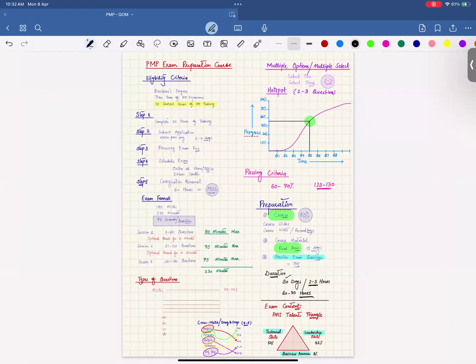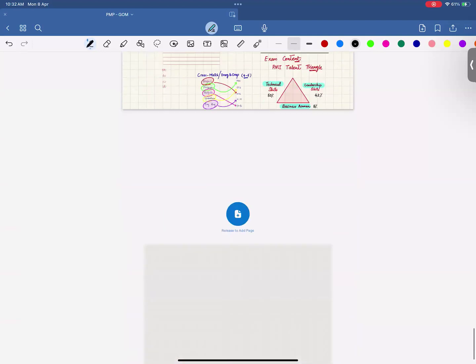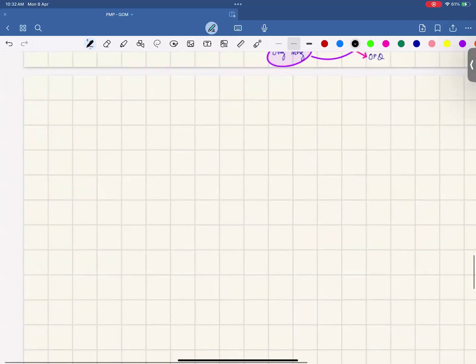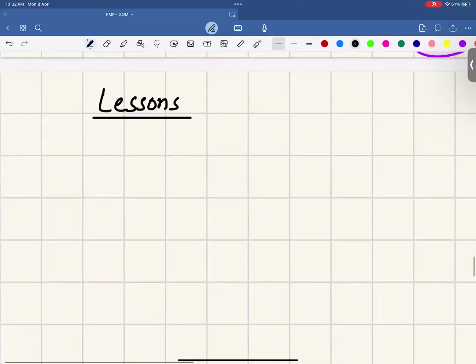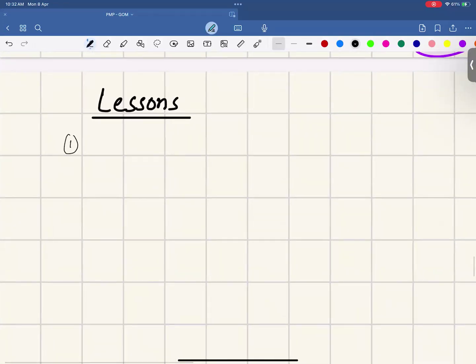How would this course cover 100% of the exam content? The course is divided into 6 lessons. So let me talk about those lessons. We have lesson 1. We will be starting our discussion from lesson 1, which is about the business environment. We will try to understand different types of environments or organizational structures in which projects are executed.